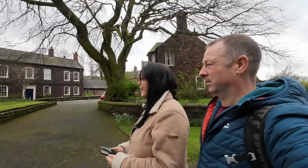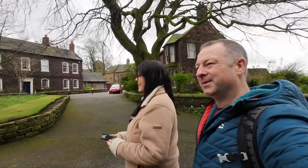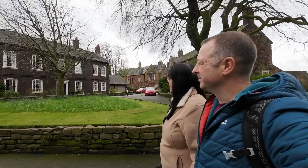Well, that was worth a visit, wasn't it? That was really worth a visit. Absolutely fantastic in there, especially the treasury. That was really interesting. You could spend all day in there reading stuff, and to see that they had to dig through that Viking burial. Fantastic. So if you're in Carlisle, don't give the cathedral a miss.